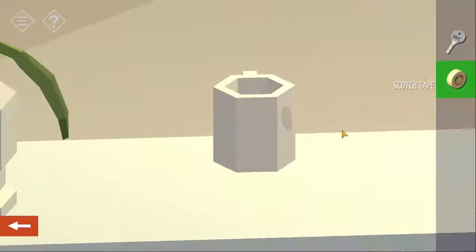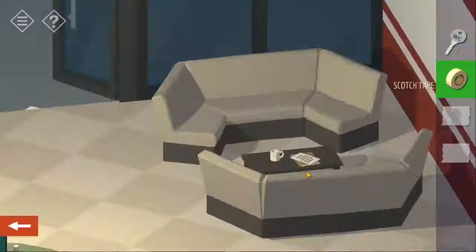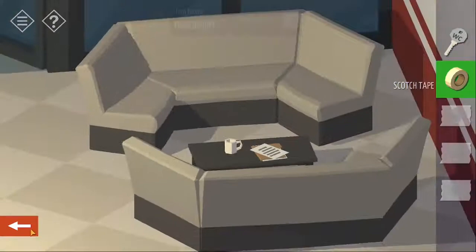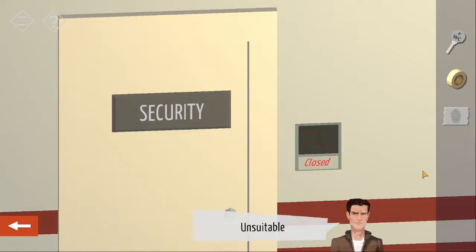Just like this. Just like this also. Let me take this also. Use all of them at once. Okay. Security. Let's use all of them. Not working. As I thought. Well, it will not be this.